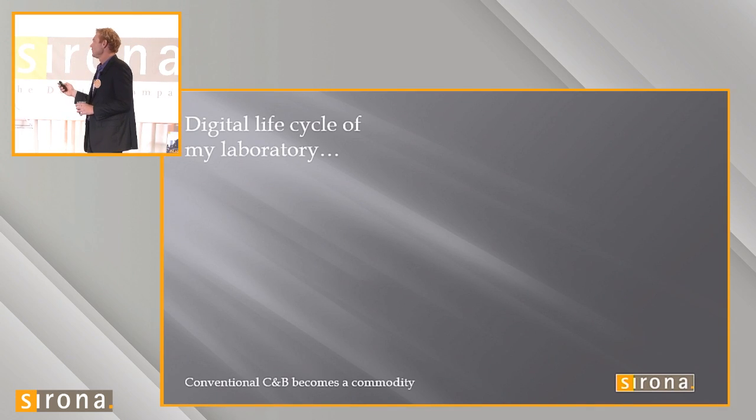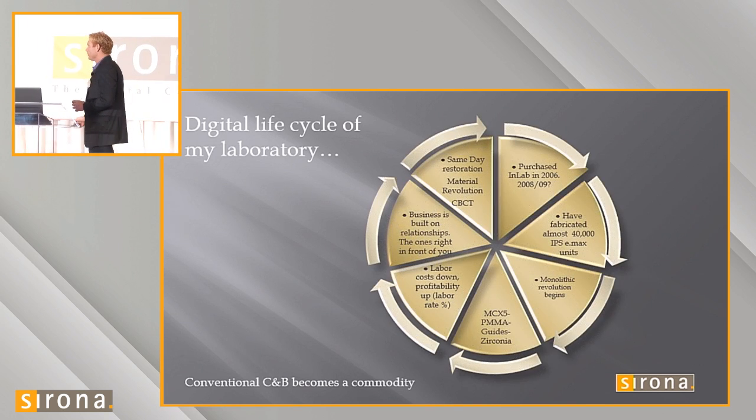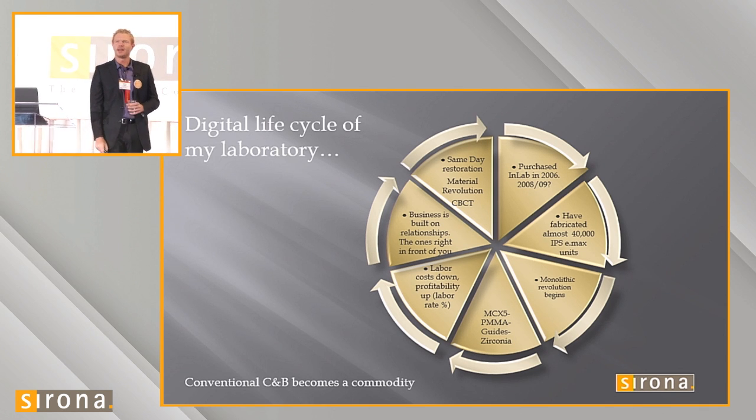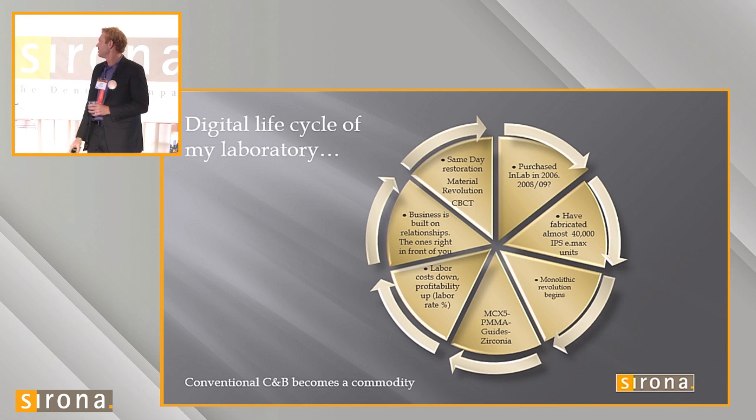All right. So this is basically my life cycle since I entered the digital age. We bought Procera. We had like a Mod 40 back in, what, 99 or something like that, getting little alumina copings and stacking on them. And we moved forward with in-lab in 2008, 2009. I think we got it right around, I'm trying to think. No, we got it in 2006.